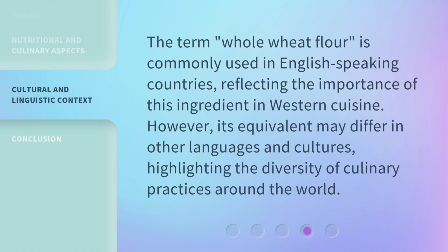The term whole wheat flour is commonly used in English-speaking countries, reflecting the importance of this ingredient in Western cuisine. However, its equivalent may differ in other languages and cultures, highlighting the diversity of culinary practices around the world.